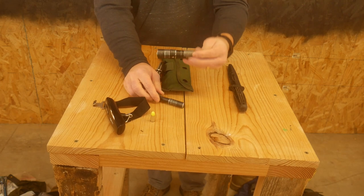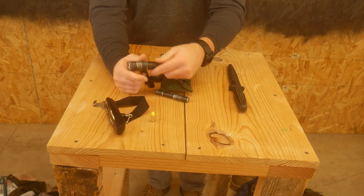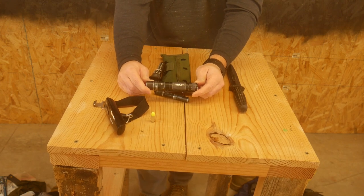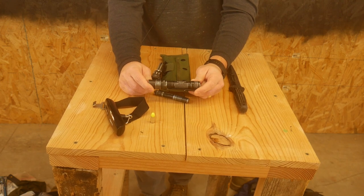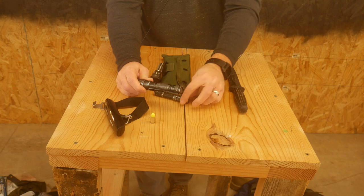So the other one I like is the Streamlight ProTac 2LX. I think this one's about 500 lumens. They might make bigger, brighter, better ones now. I'll see what we can link down below, but big fan of this sucker. It takes two CR123 batteries, and again, it packs a punch. This is my typical defensive light.